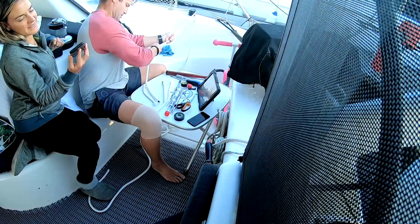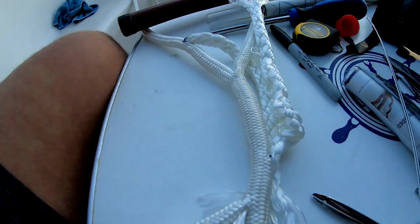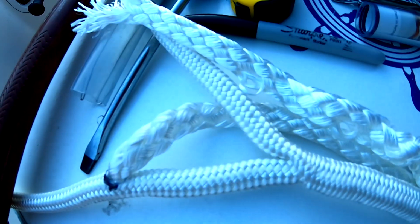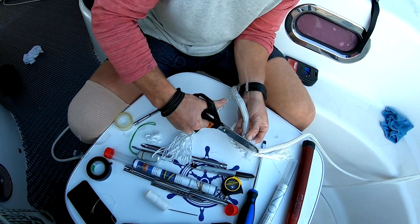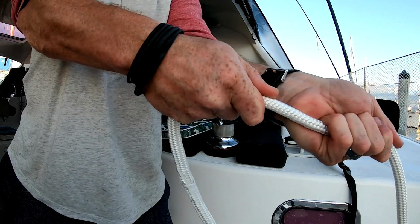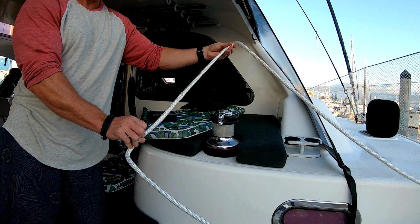Next step, splice the endless line to the perfect length. Splicing an endless line. Can't have any bumps in it, it's got to be perfectly smooth. At some point in time, always with the splice, it looks like a total mess. And now just milk it in. Not bad. Now we have one endless line.